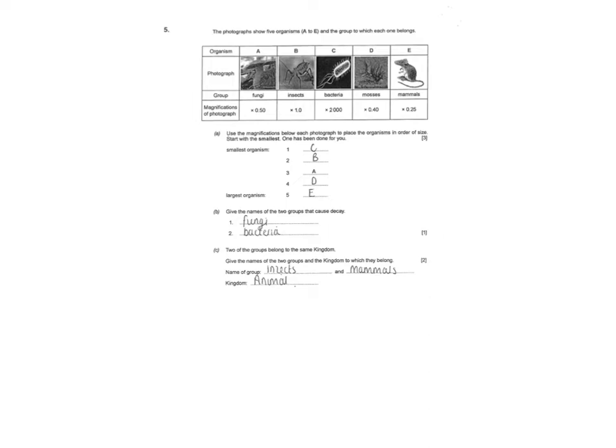Give the name of the 2 groups that cause decay. It's fungi and bacteria. 2 of the groups belong to the same kingdom. Give the names of the 2 groups and the kingdoms to which they belong. So we've got insects and mammals, and they belong to the animal kingdom.